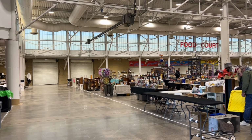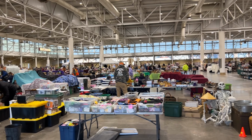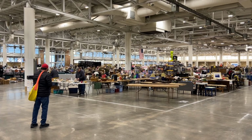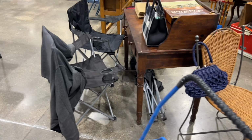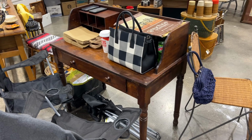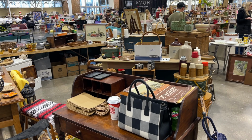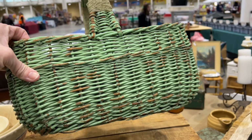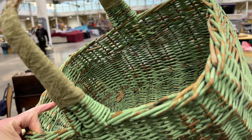Okay, vendors are here, just getting set up, finishing setting up this morning. We're in the big varied industry building this month. Let's just admire their little checkout stand. They got this little desk with the organizer on it, and they're using that for checkout. So cute. This is a cute green basket. Good morning. Put some lace there, so maybe it was coming apart.